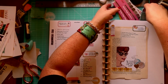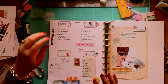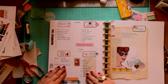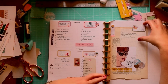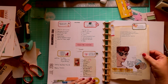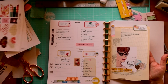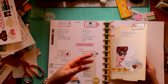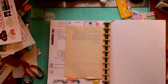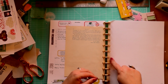So this is an example of starting out simple with just the prompt and making a list, taking it up a notch by embellishing it, and then going more focused on one list at a time, and then using extra paper that you can add in. You could add smaller paper like I showed you. You could add A5 paper that you've punched, or you can simply add a letter size paper like this. And as a matter of fact, they even make a half letter size of the disc bound paper that's already punched.